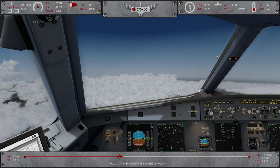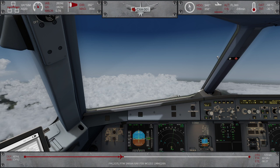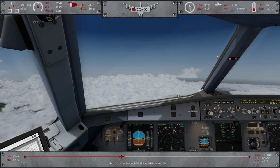Cleveland Center, Canadian Express 1 with you, flight level 360. Canadian Express 1, Cleveland Center, roger. Cleveland Center, Canadian Express 1, I wonder if we can step away for about 4 or 5 minutes, we'll report back. Canadian Express 1, approved as requested, report back. Delta 1462, turn right, heading 120.